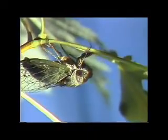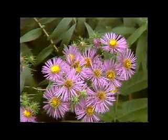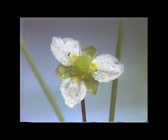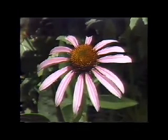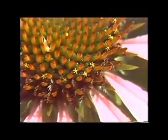Another insect emerging at this time is a cyclical cicada, in this case a 17-year locust. Some of the flowers blooming in late summer are the New England aster, the water plantain, and the mullein. The purple cone flower is representative of a family of flowers known as Asteraceae, or star flowers. What appears to be a flower is just a showy facade to attract insects to the very tiny true flowers.